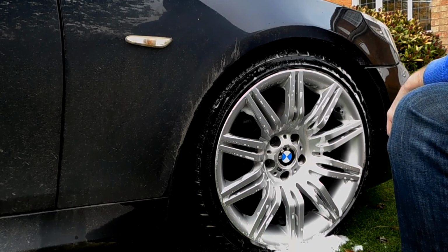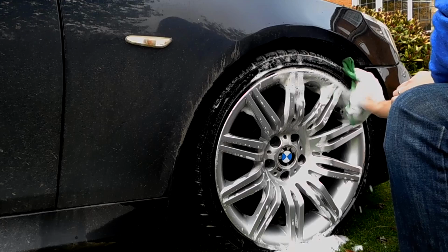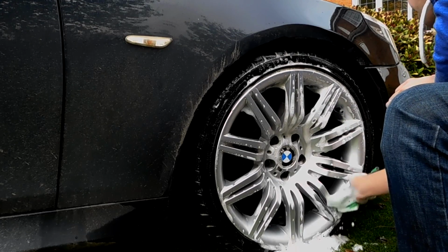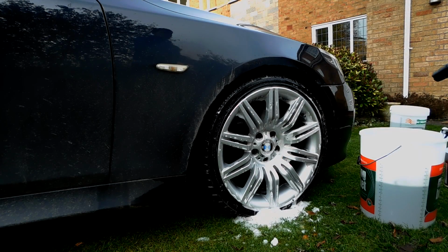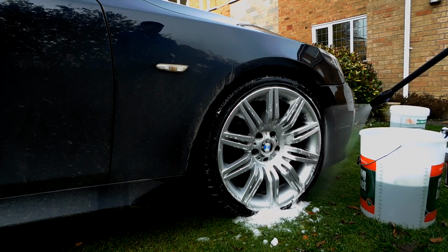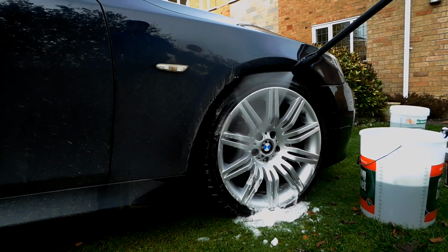Yeah, I'd say I would. If you do have a delicate wheel finish, I'd say yeah, they're worth getting. They will earn their keep. You're looking at £9 for a pair. We spend more on wheel cleaner, so you shouldn't be put off by that price at all. I think the quality's there to justify it.